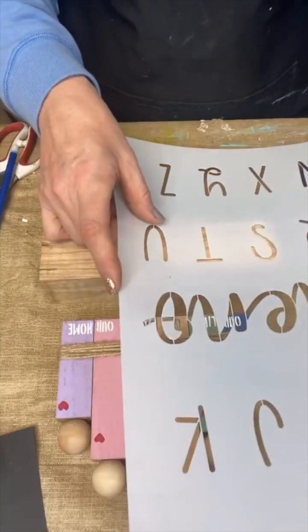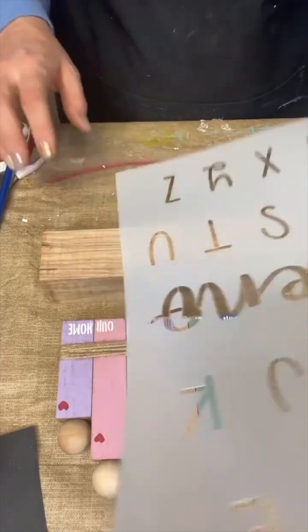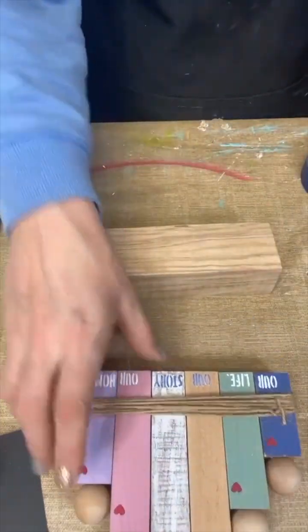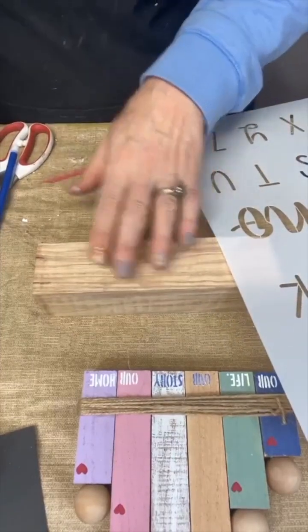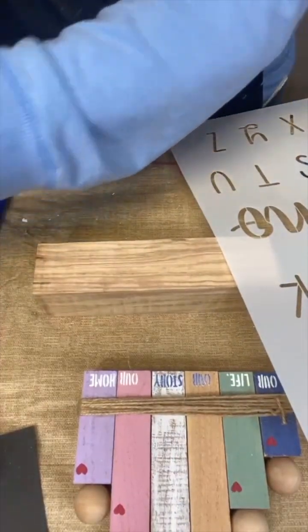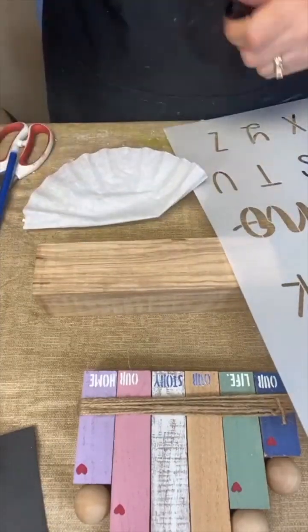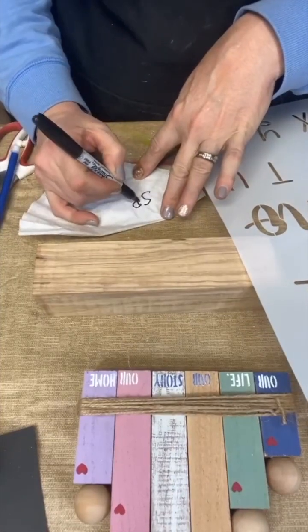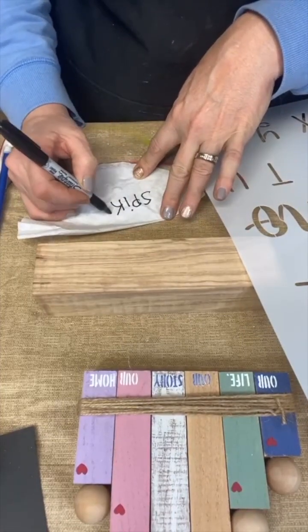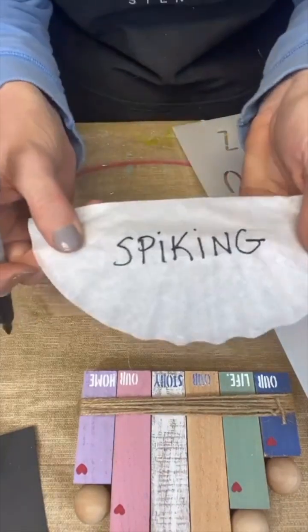So let me think. So whenever I do something, let me just show you real quick, okay? So their last name, I will show you this. I like to draw things out. I'm a visual person. So their last name, I'm gonna write it out here. S-P-I-K-I-N-G. So this is their last name.